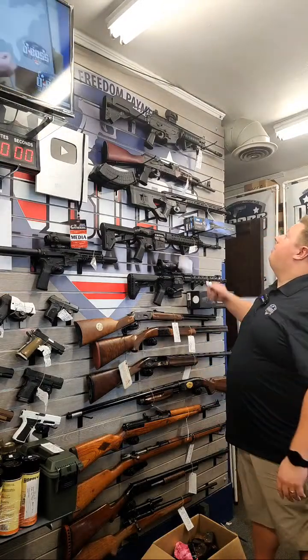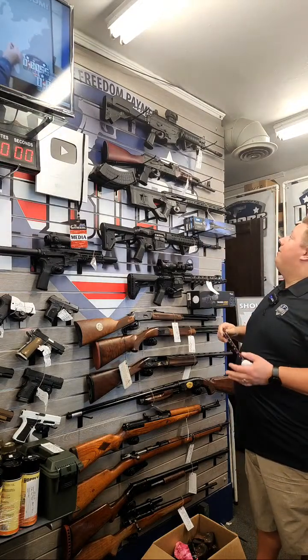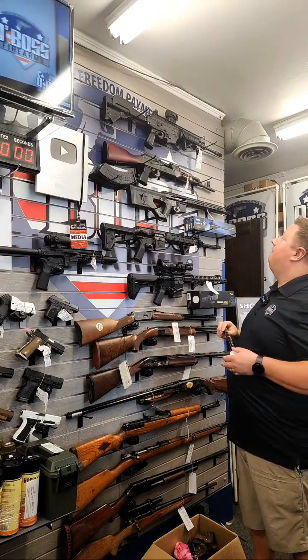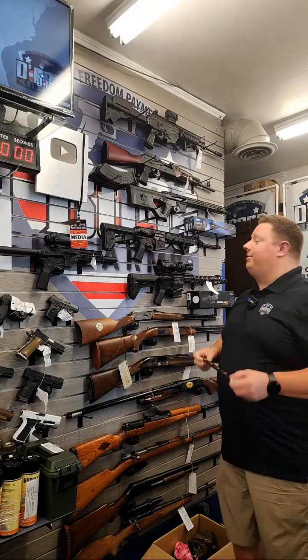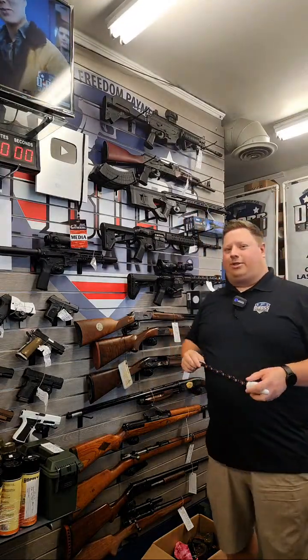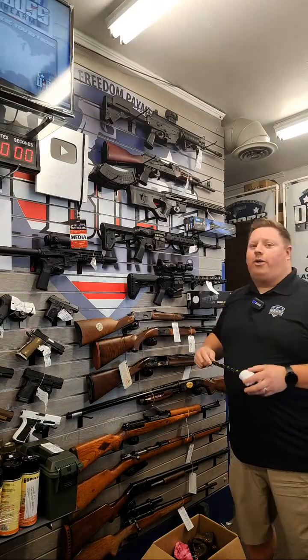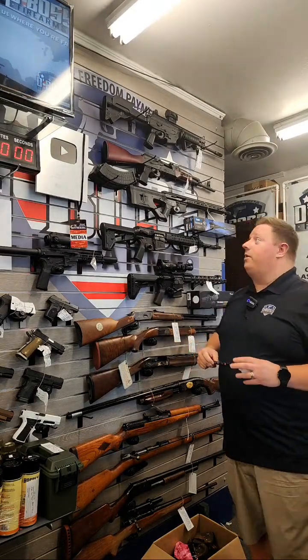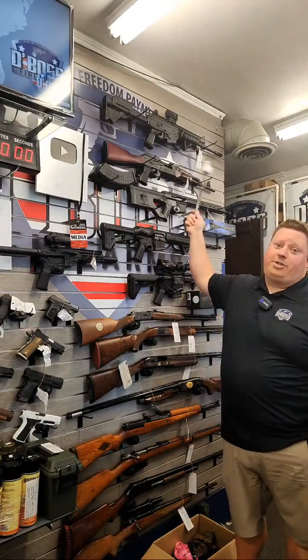And then right above it, something a little more rare. It is a Galil Ace SAR, and this one is chambered in 5.56. It's the first gen. You can find the second generations of these quite often, but the first gens have just fallen off the market. You don't see them available anywhere. Nobody's selling them. I guess they get them and they hang on to them. So it's very hard to find any of these for sale right now.